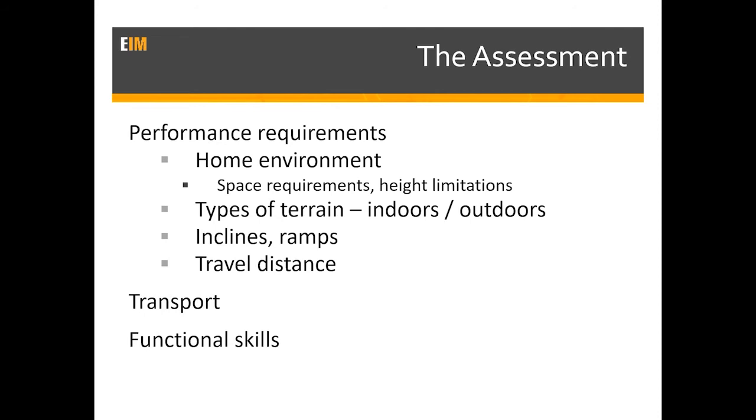And then we want to consider what we need the mobility-based seating system to do. Where are they going to use it? In the home, what are the key needs for it? Are there particular space restrictions in terms of door widths, table heights, turning space in the bathroom, in the bedroom, height limitations for transfers in terms of both their transfer or parents lifting them in and out?